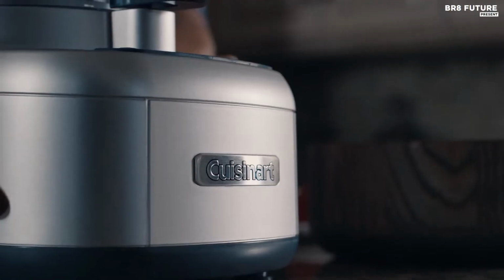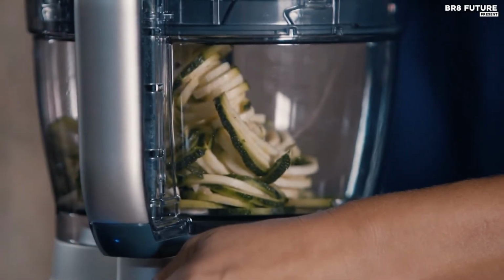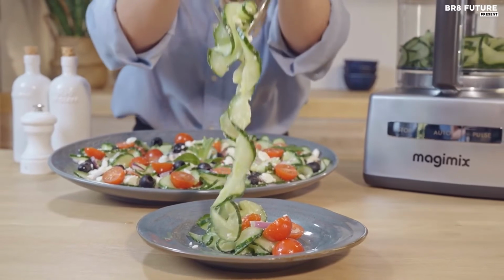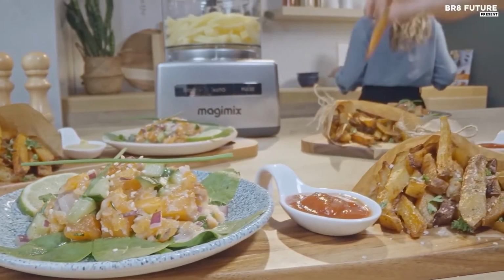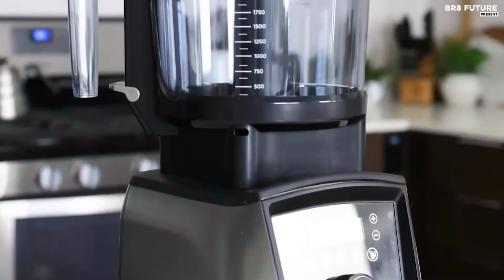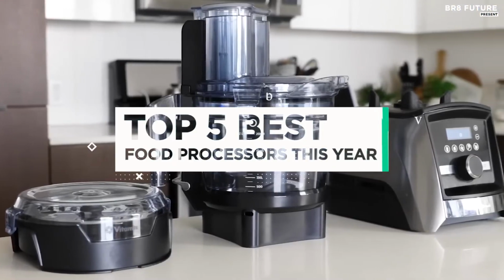A food processor is one of those kitchen appliances that, once you own one, you wonder how you ever lived without it. One of the most versatile pieces of kit in the kitchen, a food processor acts as your very own sous chef, chopping, mixing, and blending a whole host of ingredients, saving you time and energy. And that's where our guide to the top 5 best food processors you can buy for this year comes in.